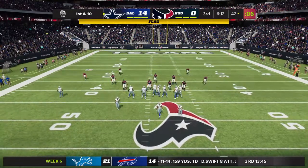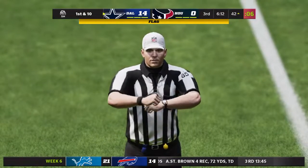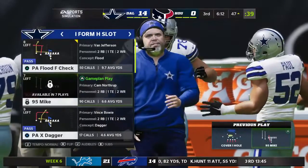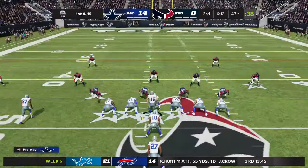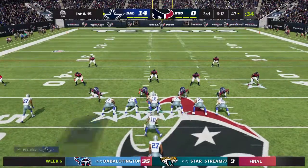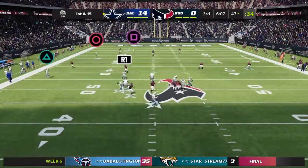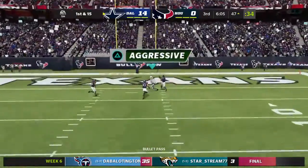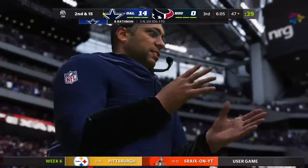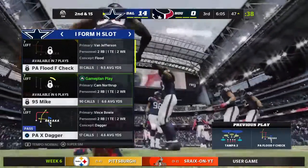And looked like some movement there. Let's get the call. And that'll set him back 5. They go play action here on first down. He's going to fire one deep over the middle. Yeah, this one almost intercepted. Had a chance to come down with it in the end zone, but could not hang on.